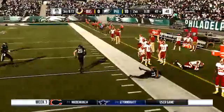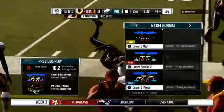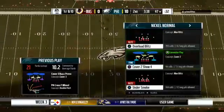Toward the sideline, did he keep the feet in? Yes, he got them both down, says the side judge, and that's good enough for a first down. The 21 yards there as they convert on 3rd.